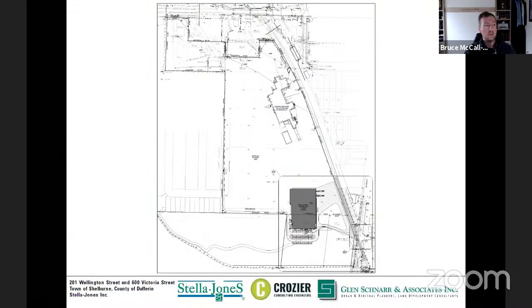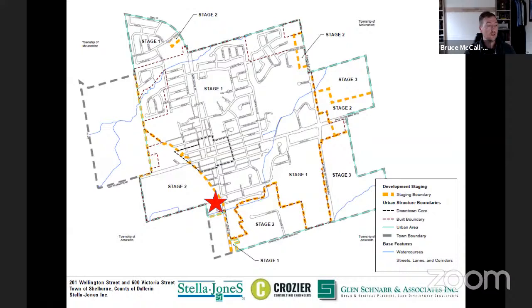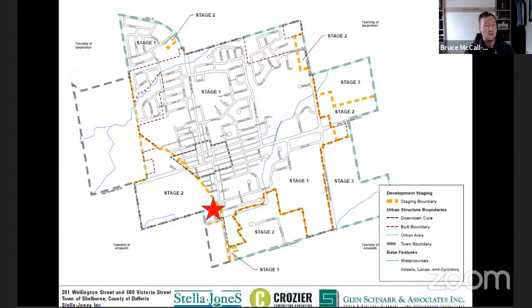In the upcoming weeks, we anticipate filing a site plan application for a new building shown down here, generally located at the southeast corner of the overall property, which is partially on 600 Victoria Street and partially on the severed lands. It's planned to be approximately 60,000 square feet. And as mentioned, with respect to the town's servicing phasing program, the properties are located in the Stage 2 area. I'll now turn it over to Anindita, who can explain the specific servicing request and some of the intricacies associated with the sanitary line extension contemplated as part of the new site plan application.